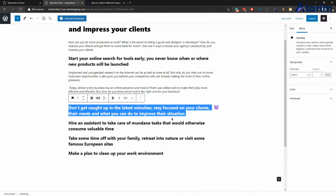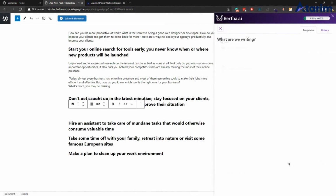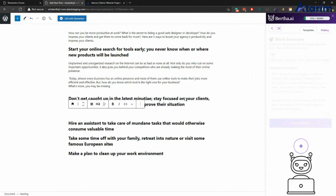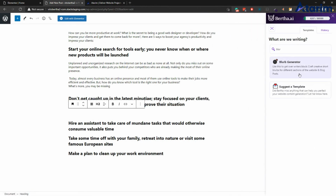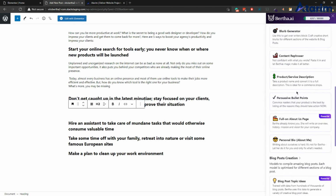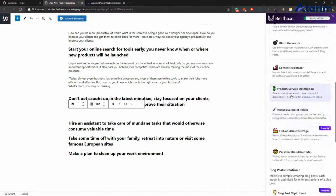Don't get caught up on "latest"... I don't know what this word is, but I imagine it is a word. So let's see. Blurb generator. Get this title in, and I'm going to generate this. Right, Atarim helps you take control over your... This kind of gave me stuff that is relevant to Atarim, and let me see what else we have. Focused on your clients, their needs, and what can be improved in their situation. So I need something that is a little more generic than what was given to me here. So let's go and find the right tool to give us this solution. Maybe even this. Yeah, actually, I'm going to use this one.